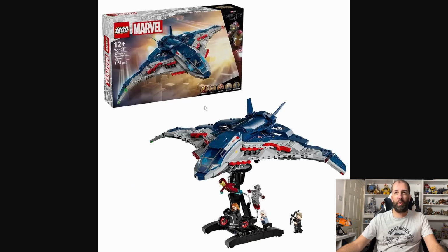The second Marvel set that really caught my eye was the Quinjet. I knew one of these was coming. I didn't have too many high expectations for this. I've only previously got the previous Quinjet about 2 years ago, but this one looks amazing. I am so impressed with this. I cannot wait to get my hands on this, although I probably won't buy it on day one. I do regret buying the previous Quinjet when it got heavily reduced about 2 months after release. So I'll probably hang on for this one.